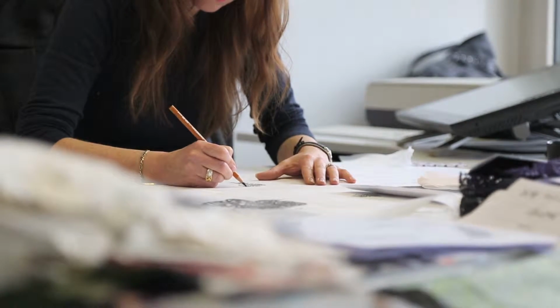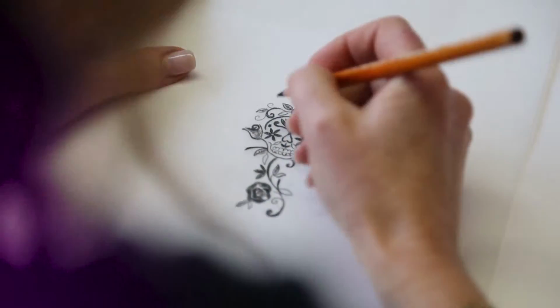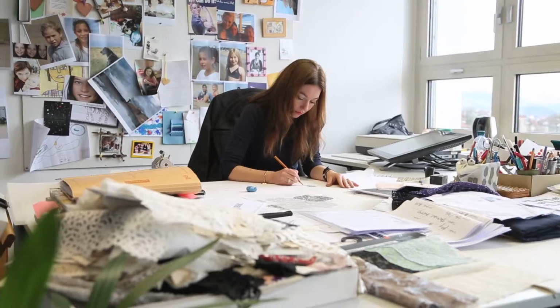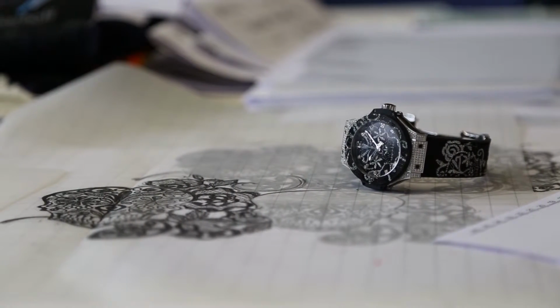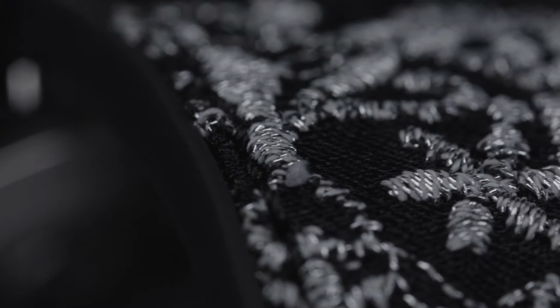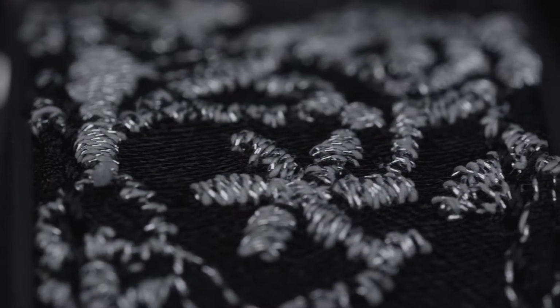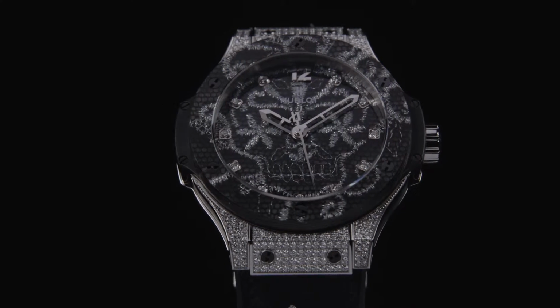So we got the copy from Hublot with the skull they wanted to develop, and we had to adapt this into this very small piece of space we had. And for us this was really the big challenge, because we are not used to work in such small dimensions. And this was really the difficulty also, that you could recognize that it was an embroidery and not anything else, no print or no lace, but really an embroidery. And that's why we had to try to include as many technical stitches as possible. But on this small scale, this was really difficult.